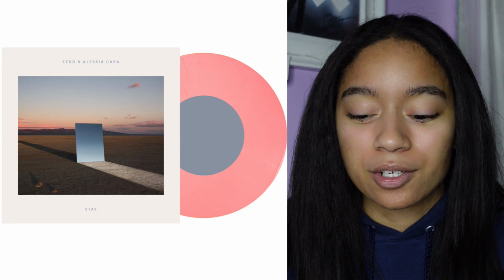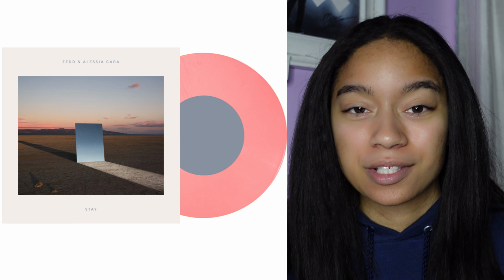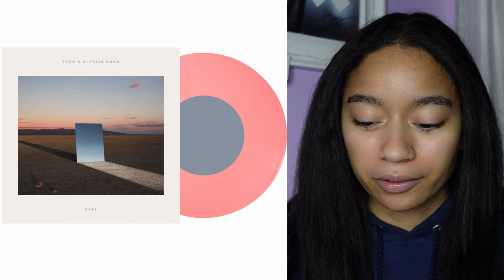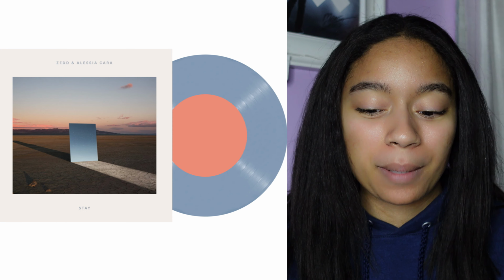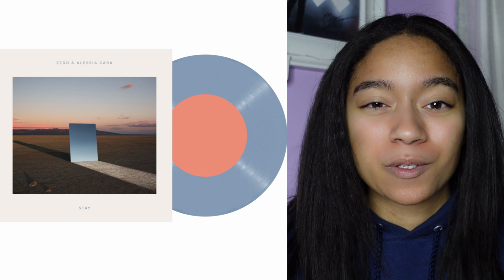So I'm gonna start with Stay. Stay is one of my favorite Zed songs and one of my favorite Zed singles. There were so many beautiful colors in the sunset on the single cover art, so I decided to go with a color that kind of matched that, and then the label, I wanted to make it like that grayish blue to match. Alternatively, I did swap the colors. I honestly couldn't choose which one I like better, so there is like a second option.